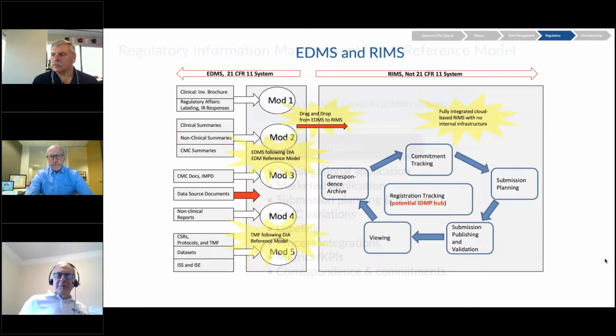We wanted to take a holistic view on this slide itself and look at it all the way through. Those of you that are familiar with submitting to the FDA understand the module 1 through 5 concept and how things fit into that concept, and then how RIMS ties into that, and the whole concept of once you've submitted, how do we pull it all together? This is an overall slide. Next slide, please, Marianne.